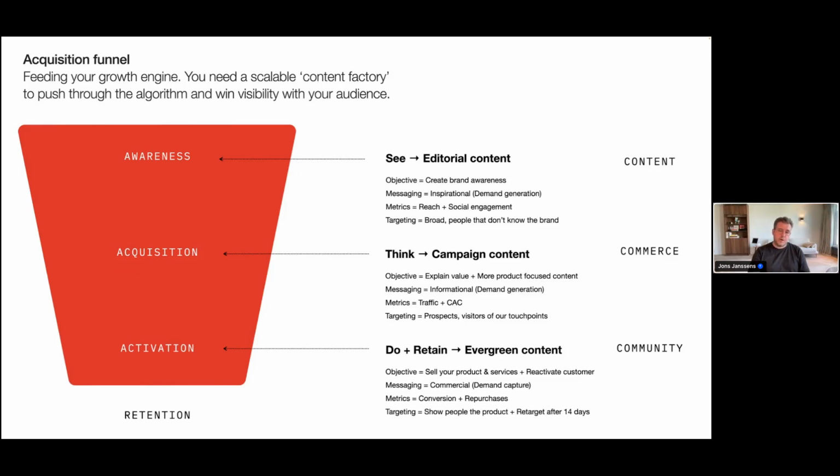Second step is the acquisition. So that's basically where people start, after seeing, they start thinking about, hey, is this a product I need? Is it a product I'm going to consider to buy? This is often more called campaign content. The objective there is to explain your value, and it's already a bit more product focused and less brand or vision focused.